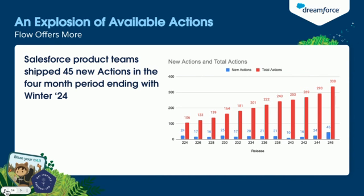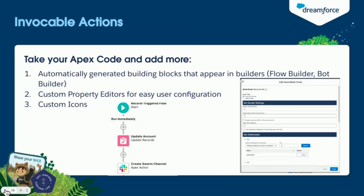And you can see from that last line that this is an internal chart. We're using our internal numbers, like 248. That's winter 24. 246 is winter 24. So you can see that we're now delivering new actions that go into Flow Builder at a pace of more than 10 every month. So that's pretty substantial.